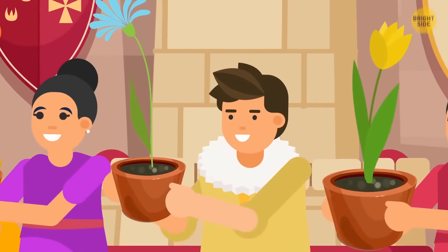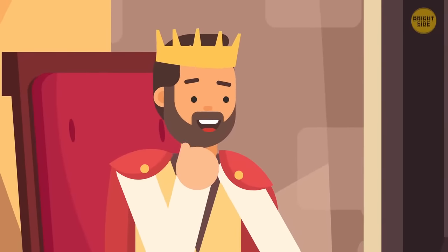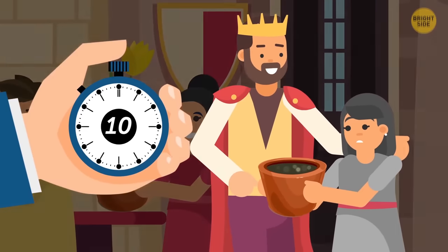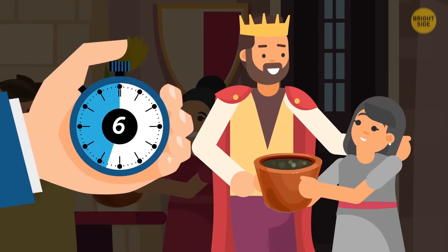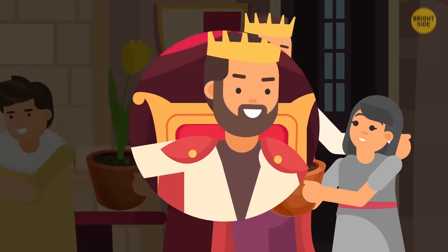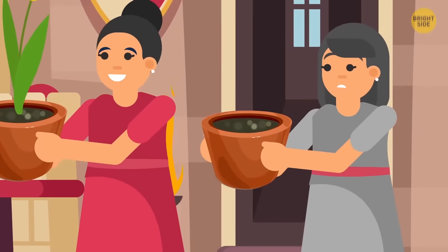After a few months, thousands of children with beautiful potted plants came to the royal court. The king looked carefully at each plant and finally chose a little girl who came in with an empty pot. Why did the king choose her? Answer: the king had given fake seeds to children, which means only one girl honestly completed the task and didn't switch the seed.